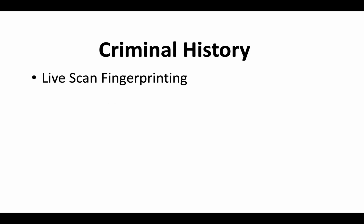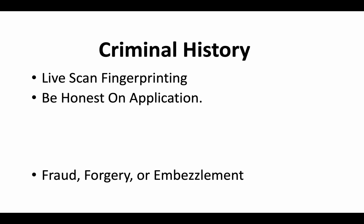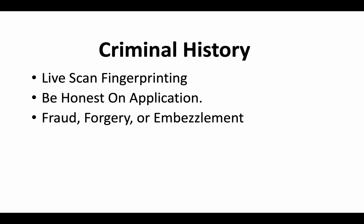Now, criminal history. Everybody's got to do live scan fingerprinting when they apply for a California contractor license. Be honest on the application. Typically, the CSLB is more concerned with fraud, forgery, and embezzlement. So if your charges don't fall under those categories, you should be okay, but be ready to submit court documents to the CSLB if they ask.